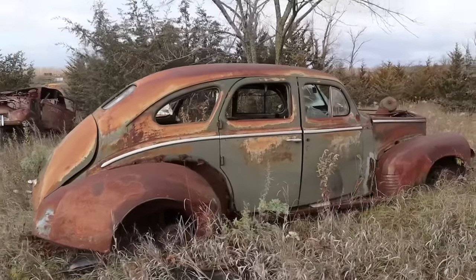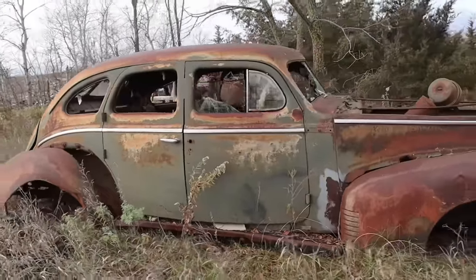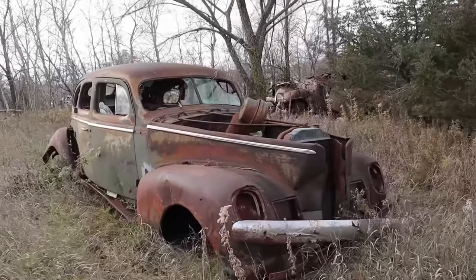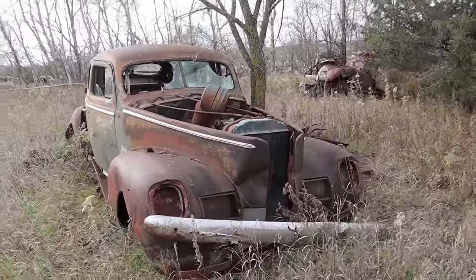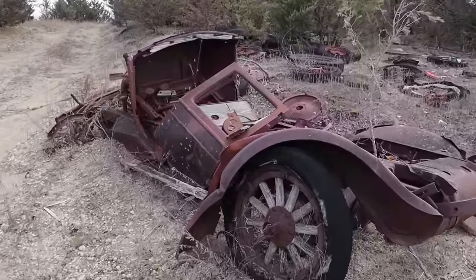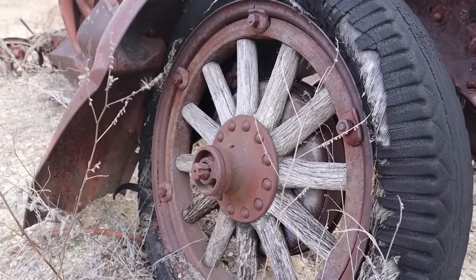My gosh, look at this. Got some real old ones out here. Look at this. The old wooden spokes there. Look at that.